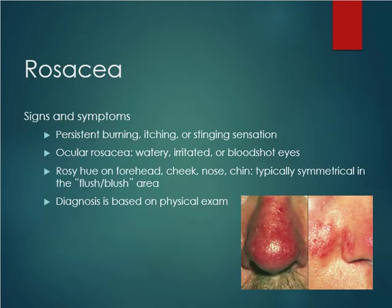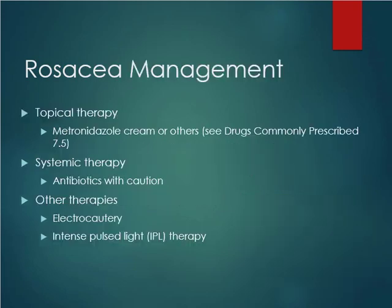Rosacea is a chronic progressive skin disorder of middle-aged to older adults that resembles acne. It has flare-ups that include erythema of the central face. You can have reddened papules and pustules and connective tissue hyperplasia. Some signs and symptoms include persistent burning and itching or stinging. You can have it in the eye area, and your forehead, cheek, nose, and chin can typically take on a flush or a blush type of appearance, as this picture indicates. The diagnosis is made on a physical exam.